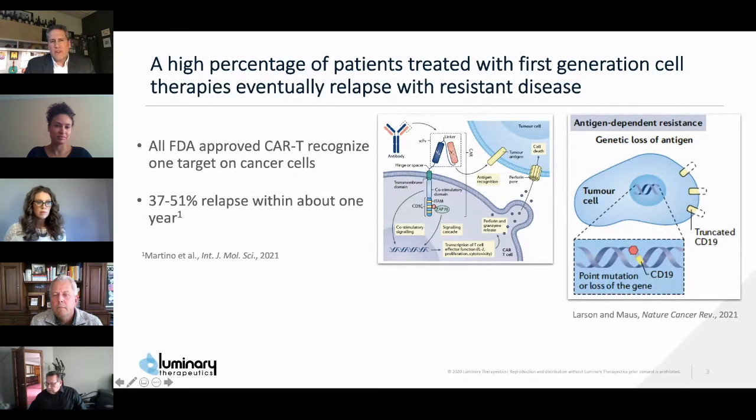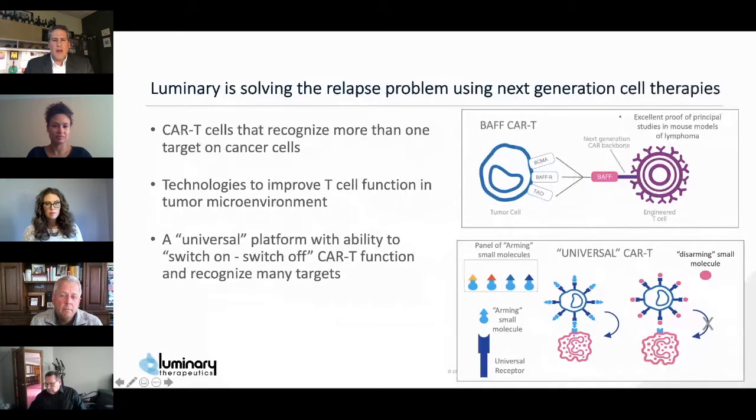Luminary is solving this relapse problem using next-generation cell therapies. We are designing CAR T cells that recognize more than one target on cancer cells. We're working on technologies to improve T cell function in the tumor microenvironment. And finally, we are developing a universal platform with the ability to switch on and switch off CAR T cell function, improving safety, and that recognizes multiple targets, improving effectiveness long-term.